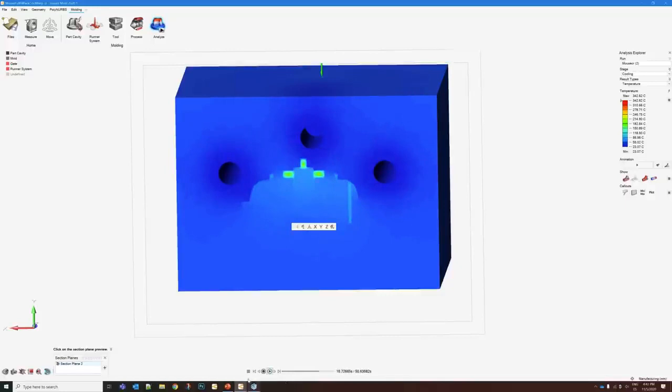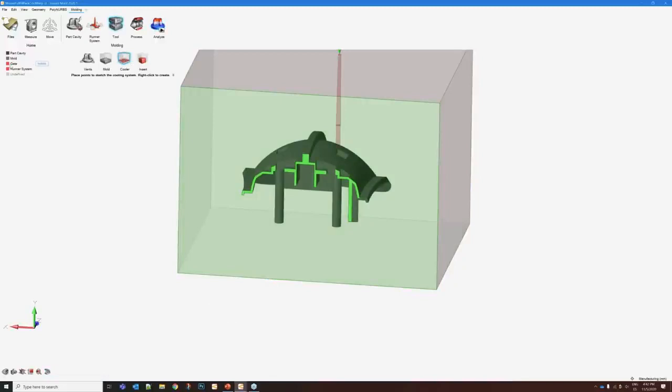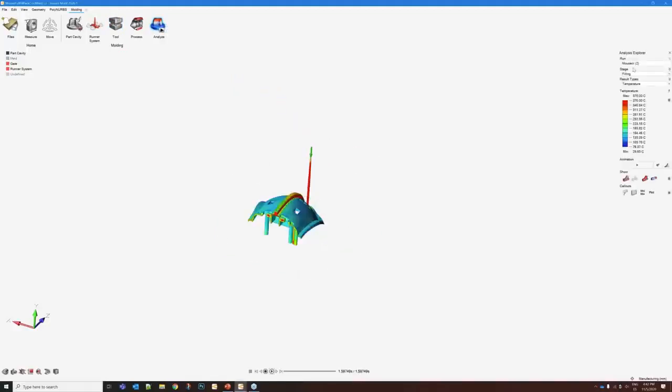I do this on purpose just to show you what we can achieve by adding cooling lines. And the advantage is, again, that at any time we can go back to the preprocessor, select the cooling lines, and edit or modify the location or the shape, or create new cooling lines in my model. So let's go back to the final stage, that is the packing process, the warpage.